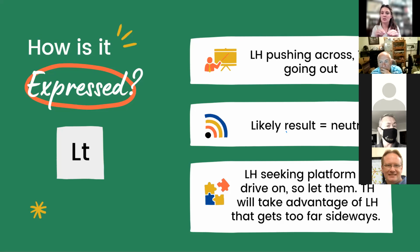They're going to drive. And as long as the loose head isn't too far sideways, in which case the tight head may take care of it by splitting the bind and solving their own problem, that's usually going to be a neutral result. Now, again, if we do have that very sideways situation in which a prop comes completely across, that's a PK situation, but usually a lot of other things have gone wrong before we get there.